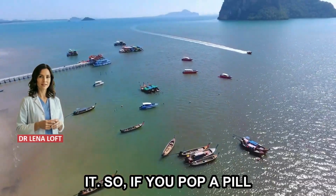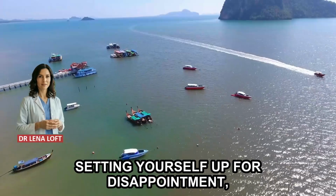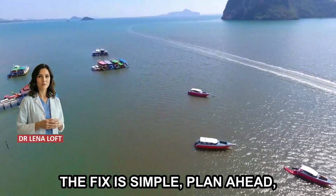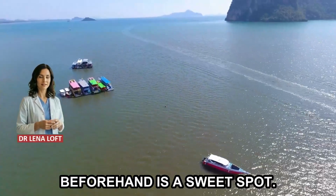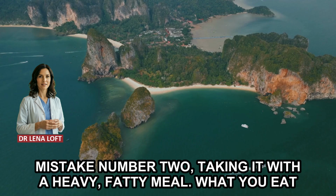So, if you pop a pill and immediately try to get things going 20 minutes later, you're setting yourself up for disappointment, because the medication hasn't had nearly enough time to do its thing. The fix is simple: plan ahead. Give the medication the time it needs. Taking it 1 to 2 hours beforehand is a sweet spot. Mistake number 2, taking it with a heavy, fatty meal.